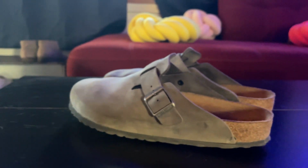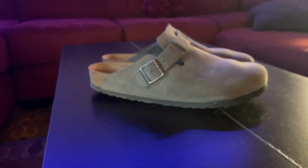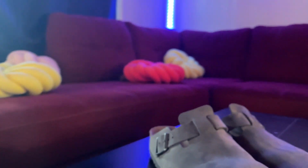I walk my dog Balto the Husky after work in BIRKENSTOCKs just because of their comfortability. And there's a lot of room, especially for people with wider feet. You can definitely go for the narrow version if your feet are more on the narrow side. These are definitely gonna be a forever favorite. I don't plan on beating these up too much, so they'll be going through a regular cleaning. But yeah, these BIRKENSTOCK Bostons, awesome.